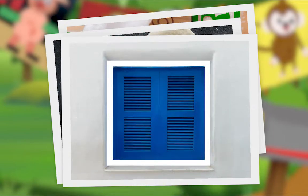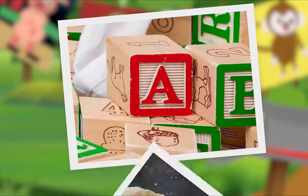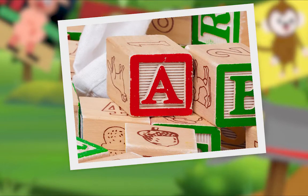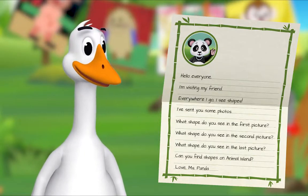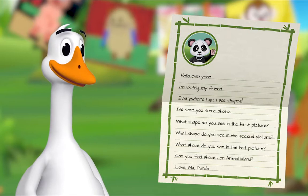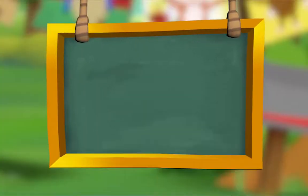Square! Well done. What shape do you see in the second picture? Oh, I think I see it. Square! Fantastic! What shape do you see in the last picture? What shape do you see? Square! Yes. Can you find shapes on Animal Island? Love, Ms. Panda. That's a great idea. We'll make square our special shape of the day. Let's look for squares on Animal Island.